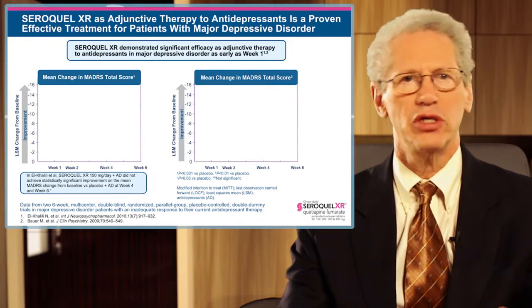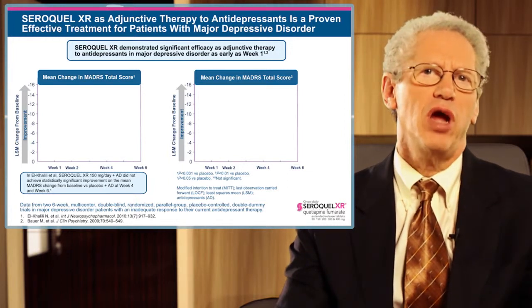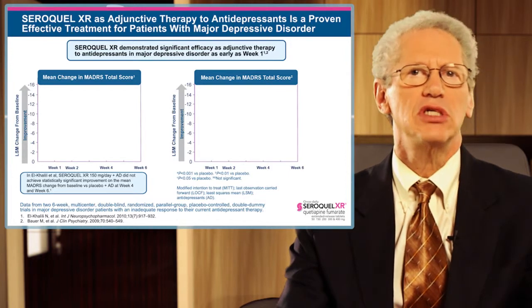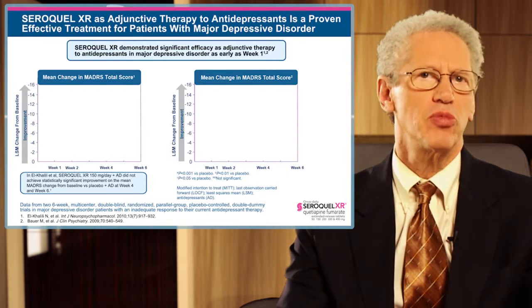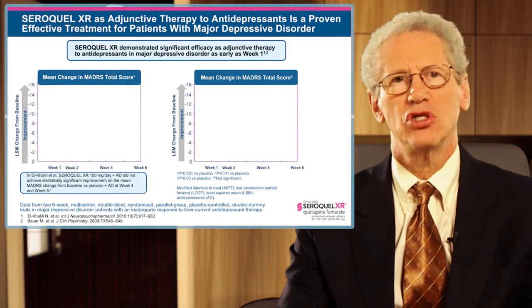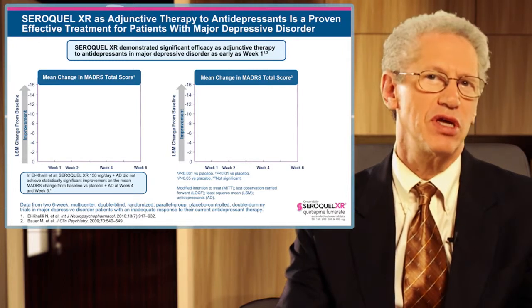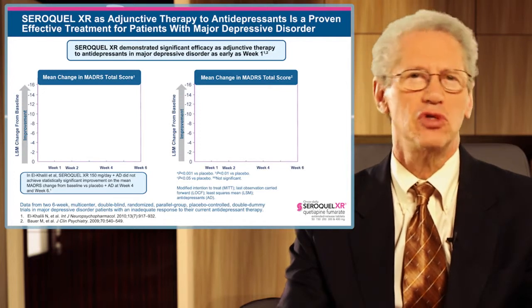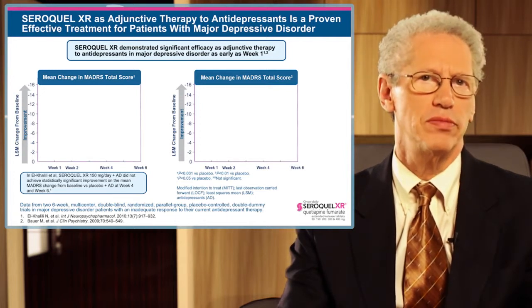their current antidepressant. The primary efficacy outcome variable for both studies was mean change from randomization to week 6 in the Montgomery-Åsberg Depression Rating Scale, or MADRS. Total score in patients receiving Seroquel XR in combination with an antidepressant versus receiving an antidepressant alone.